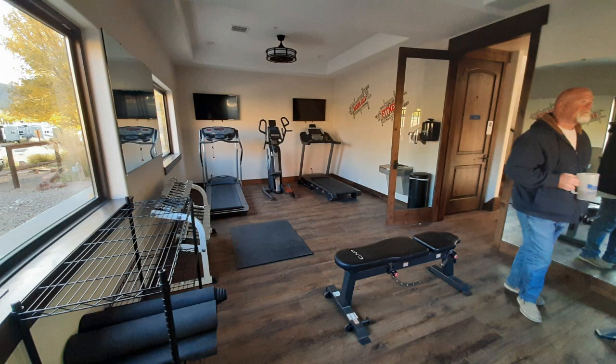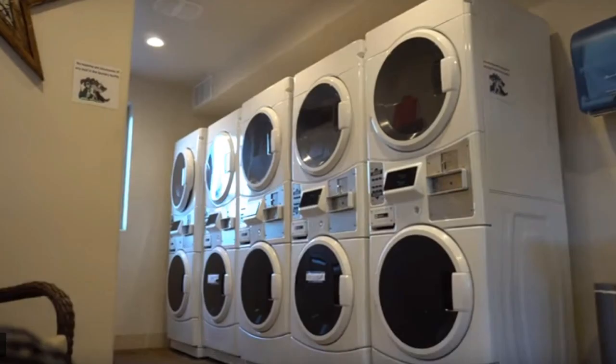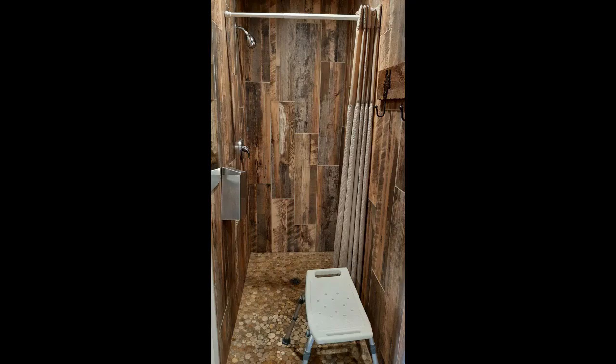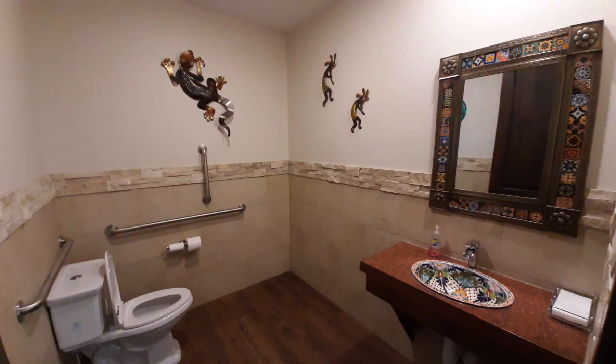They have a fitness center up near their office there, and laundry. And they also have private shower rooms. And the showers are very pretty. They're all tiled and very private. And their bathrooms are the same way.